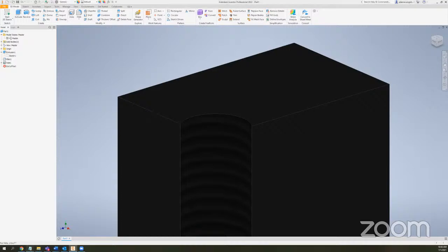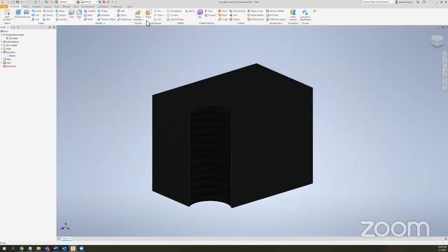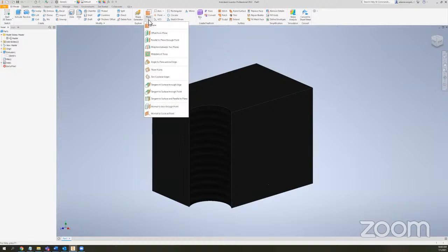And let's see what else we got over here. I just want to make sure we got click and drag. This is a cool one. This is a super subtle click, but if you're ever making work features like work planes, for example, a whole host of different intentions over here, right? So tangent, parallel, tangent, edge, whatever you got over there. One thing you could do, right?